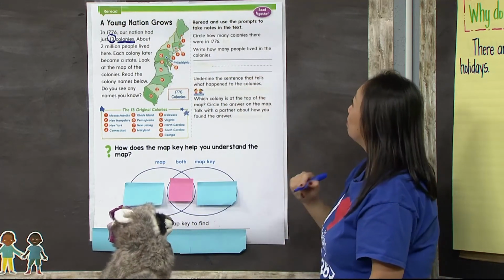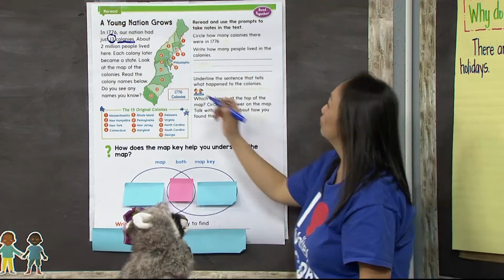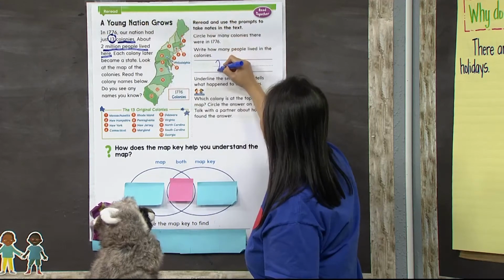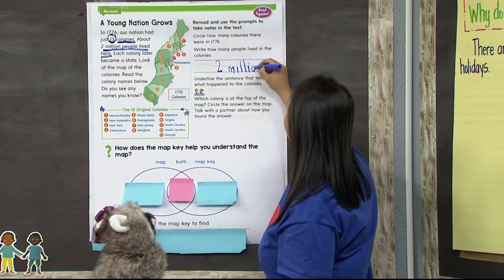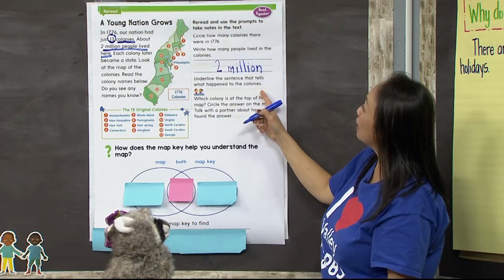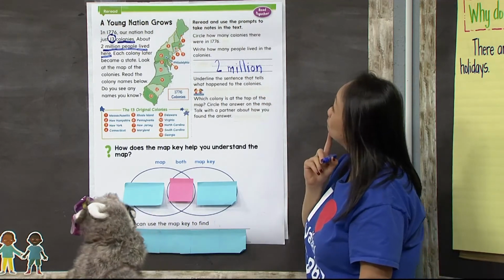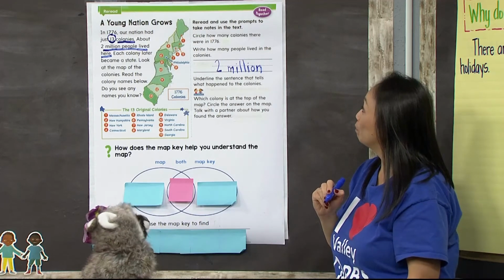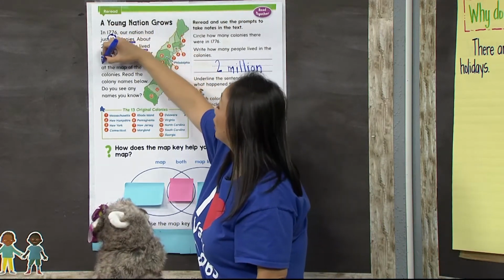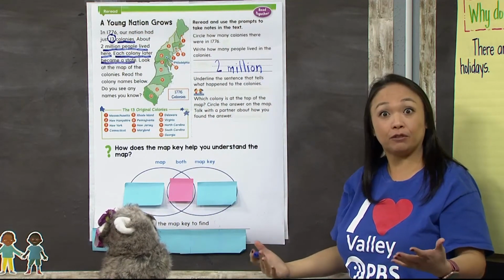Now, how many people lived in the colonies? Do you remember? Yeah, it said about 2 million people lived there. That's a lot. That's right. It's right here. So I'm going to put 2 million. That's a lot of people. You are right. Okay. Now, this question says, I'm going to underline the sentence that tells what happened to the colonies. What happened to the colonies? Oh, is that when they're talking about they became states? That's right. So there were 13, and we call them a colony. So there were 13 colonies, and now we call them a state. So now we have 13 states.